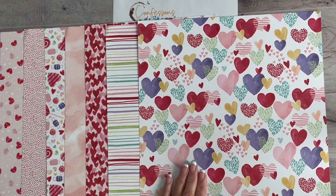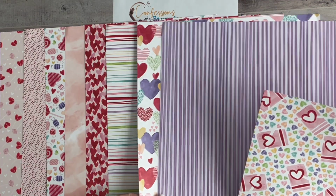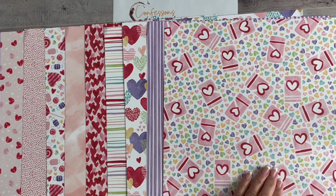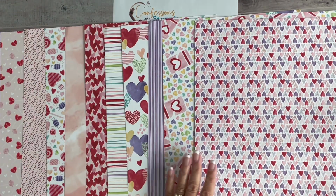Oh, you guys, isn't this yummy? I love stripes. All right. Oh, more stripes. Wow. This is going to be one awesome suite. I predict a class is coming, a product-based class using this stuff. Those look like the little boxes of candy hearts. Oh, this is by far my favorite suite.